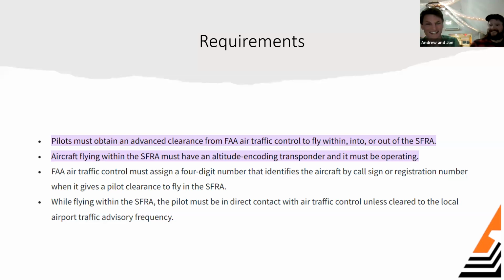The other thing is, while you're flying, you must be talking to ATC. Unless you're cleared, okay, you're landing at this airport, you can be cleared to the next frequency for traffic advisory, right? So we want to make sure that we're constantly talking to ATC. They want to know what you're doing.